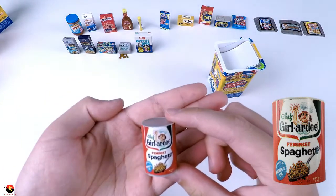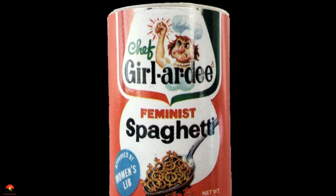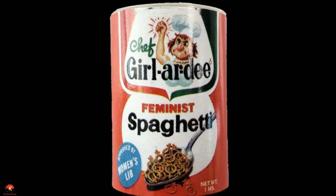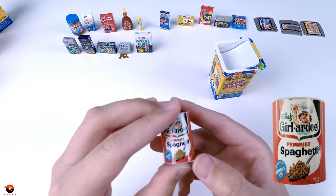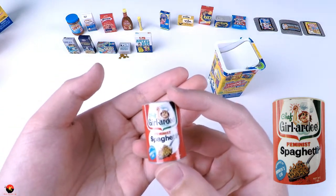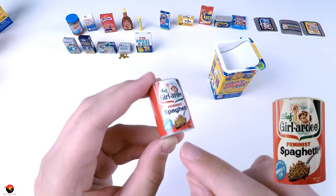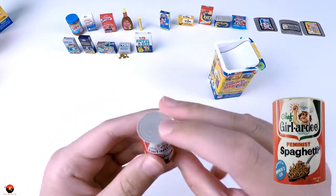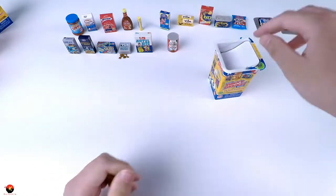It looks like we have Chef Girlardee Feminist Spaghetti. And it says we have approved by Woman's Lib. So that's really funny because this one is a parody of Chef Boyardee's spaghetti, but this is Chef Girlardee's Feminist Spaghetti. See, it says all of this little detail on here. And oh, I think also the little spaghetti we have on here is supposed to look like the symbol for woman. And I don't think that shows up really great on the camera, but it looks like the little symbol where it's like a ring and like a cross on the top to make it look like a girl's symbol. So that's really funny. We of course have all the detail of the can on there. Here's our first one. Very funny, like that.